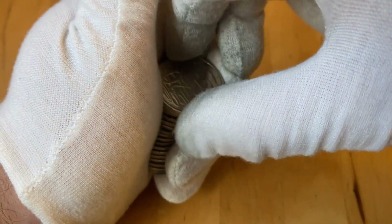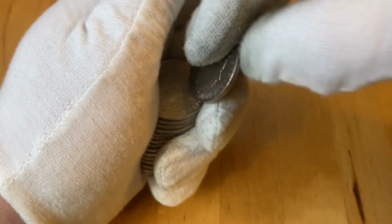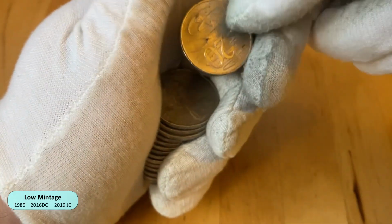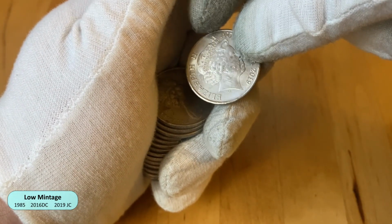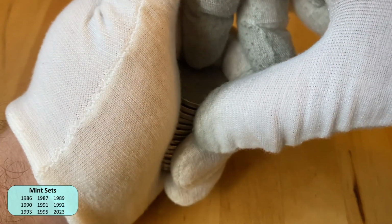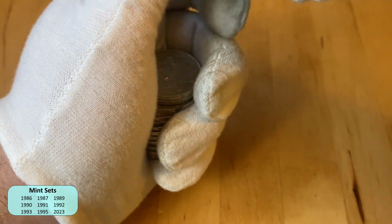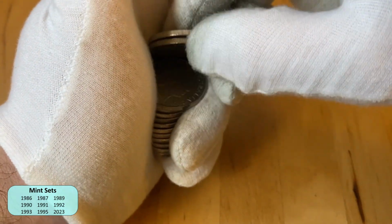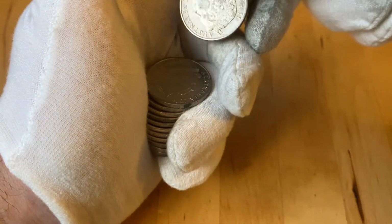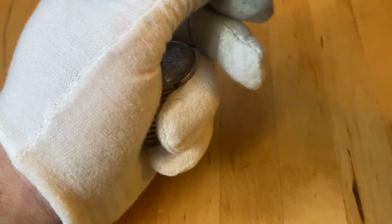So we are looking for not only the commemorative coins, we are also looking for the low mintage years of 1985, the 2016 decimal currency obverse, 2019 J.D. Clark obverse, and if we find coins from 1986, 1987, 1989, 1990, 1991, 92, 93, 95, or 2023, that'll be extra special because those coins were only minted for the annual sets. They were not minted for circulation.